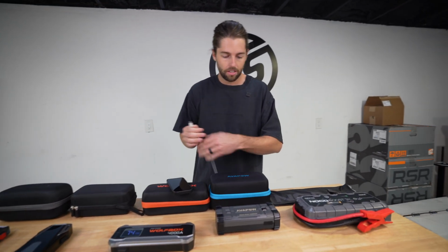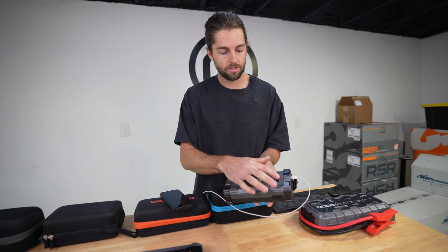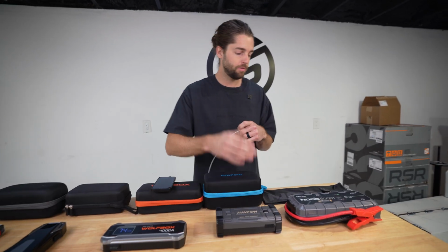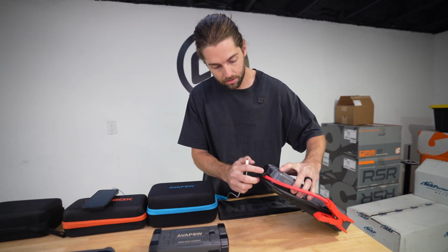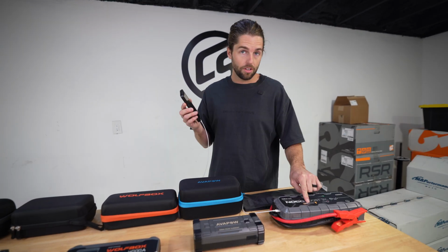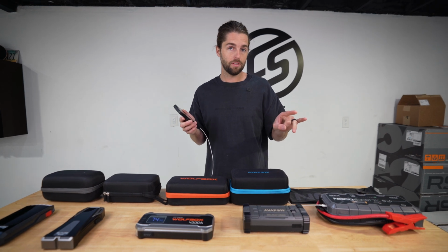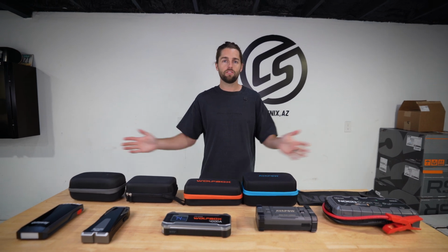We head over to the AvaPow, pop this open, plug it in. It's showing something moving right here, and no charging, only in for the USB-C. We head over to the NOCO, USB in and out, plug it in, power it on, and it's charging. Only the NOCO and the Wolf box, the charging goes both ways for USB-C, which I feel like when you're in an emergency situation, you never know what you're gonna need. You have all the information you need to make the best decision possible.